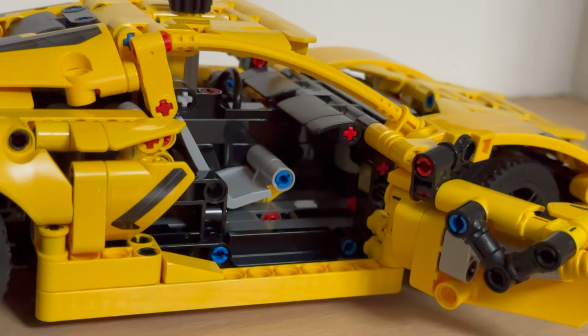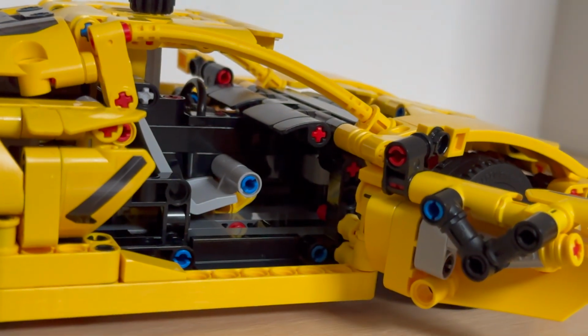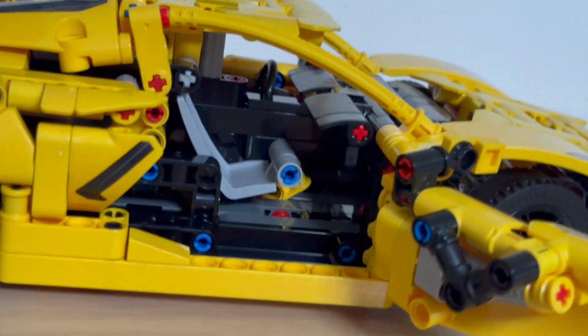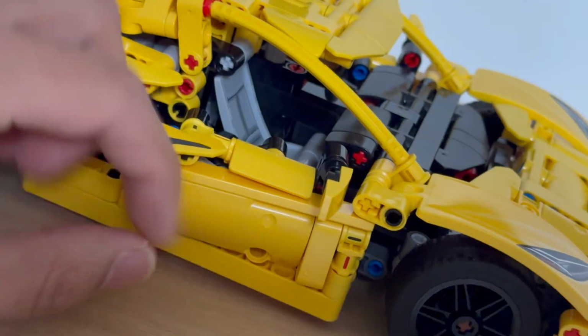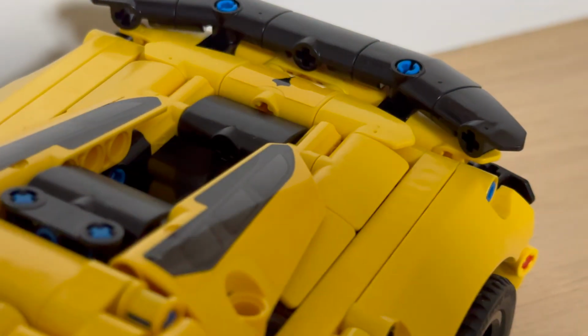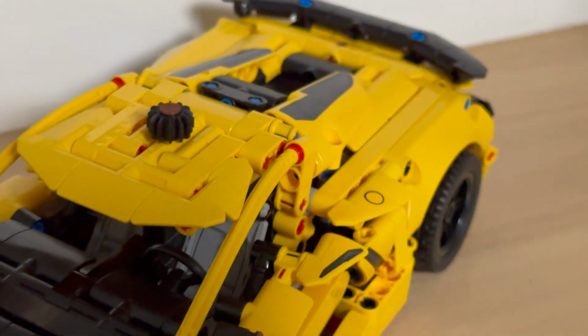That being said, opening up the doors inside this one does reveal a full interior, and there are stickers for the seats themselves, which are nice to see. Just a little bit of extra detail factored in here, but then of course the rest of the vehicle is just pretty nicely shaped, not much else I have to say about it.